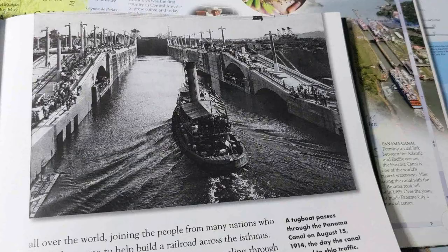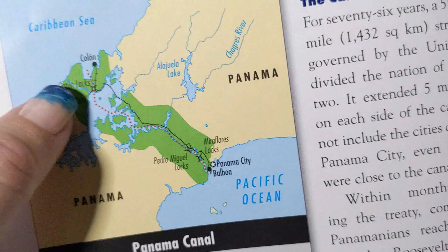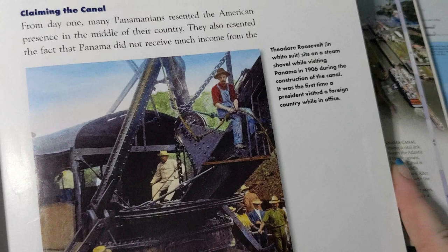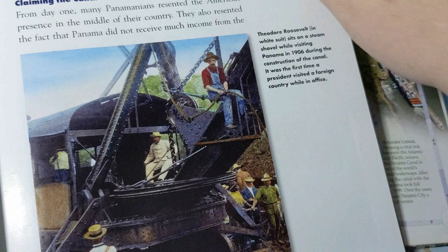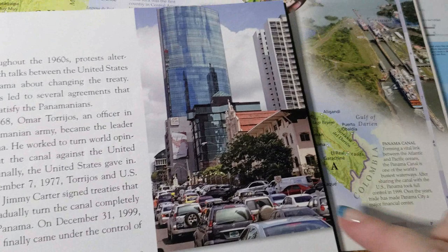There's a really good map of the canal and the canal zone from 1903. You can see all the different locks there, the paths they go through, and the railroad is the black line going across there. Let's see, there's Teddy Roosevelt sitting in a big construction crane thing, helping to build the canal. This is a 1964 protest in the canal zone. And this is kind of what Panama City looks like today.